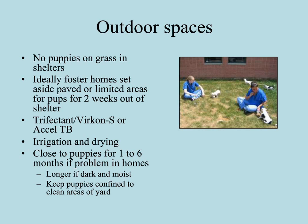So it's really hard. I'm definitely recommending that you find some kind of balance. I'm not recommending to take a 3 or 4 week old puppy and put it in a kennel and never let it out until it's 20 weeks of age. We really need to get those guys moving through as quickly as possible. If you need to keep them in the shelter, then you need to find protective areas to keep them in. But in general, my answer to can puppies be on grass is yes in a foster home.